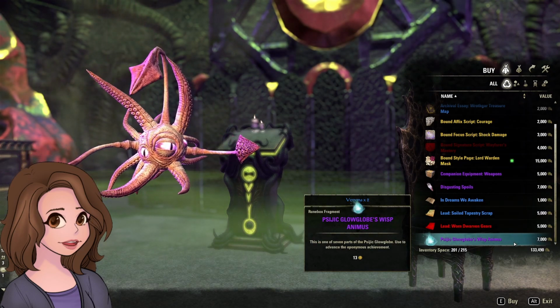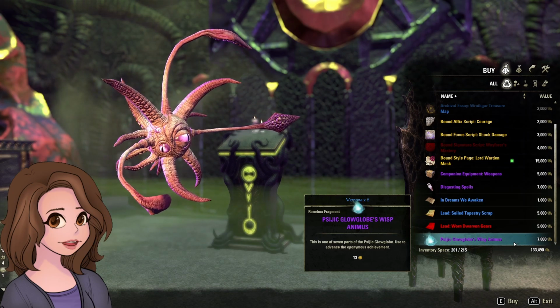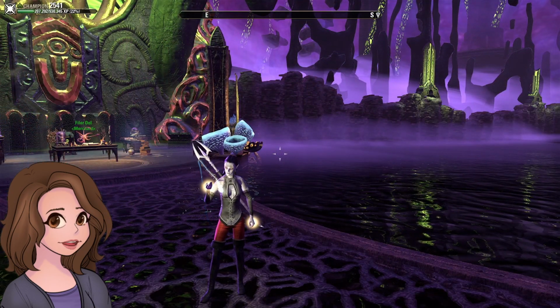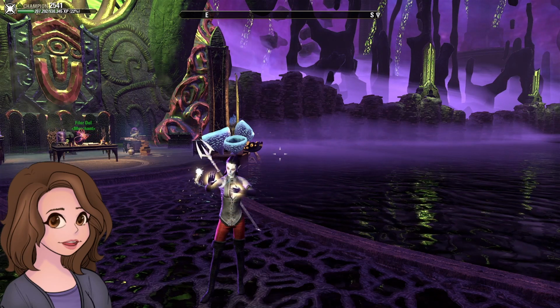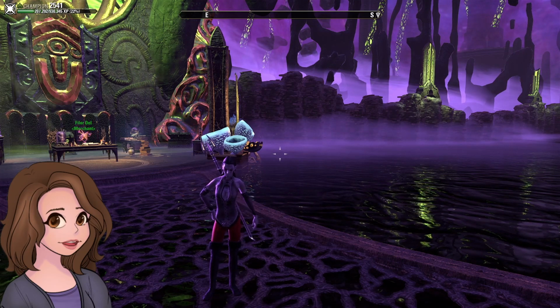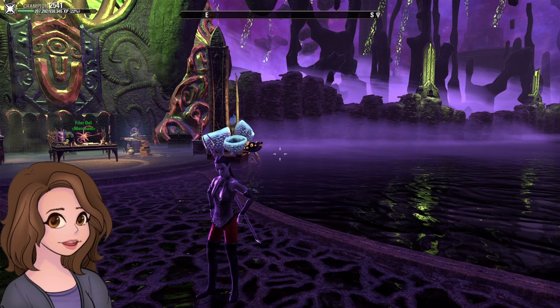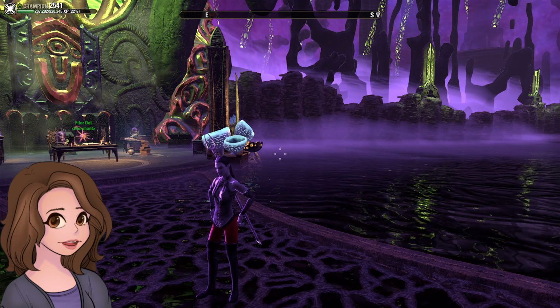All right, Psijic Glow Globe's Wisp Animus. This is one of 7 parts of the Psijic Glow Globe. This is what the Psijic Glow Globe emote looks like. You get 7 pieces from Sunhold in Somerset. They've made the pieces easier to get. If this is your last piece, they are 7 specific different pieces, so it might be worth it, but I personally would pass.